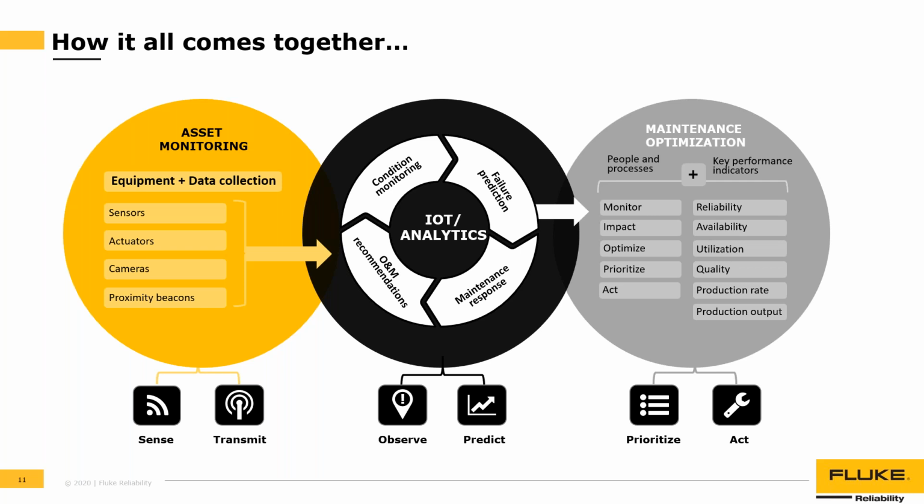So from there, it moves into what we call the IoT and analytics. That is your condition monitoring, your failure predictions, and your maintenance responses to the actionable insights, and then any recommendations that are made for operations and maintenance. That leads us into monitoring for people and processes: monitor, impact, optimize, prioritize, and act. And then for performance indicators, you've got reliability, availability, utilization, quality, production rate, production output.